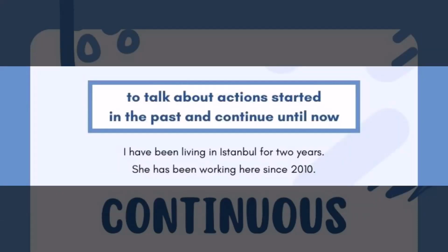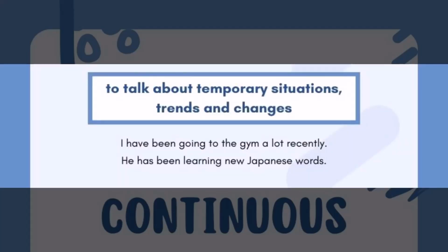To talk about actions started in the past and continue until now. I have been living in Istanbul for 2 years. She has been working here since 2010. To talk about temporary situations, trends, and changes. I have been going to the gym a lot recently. He has been learning new Japanese words.